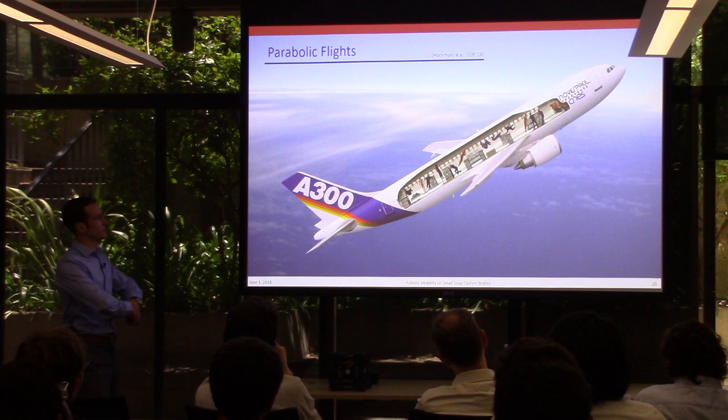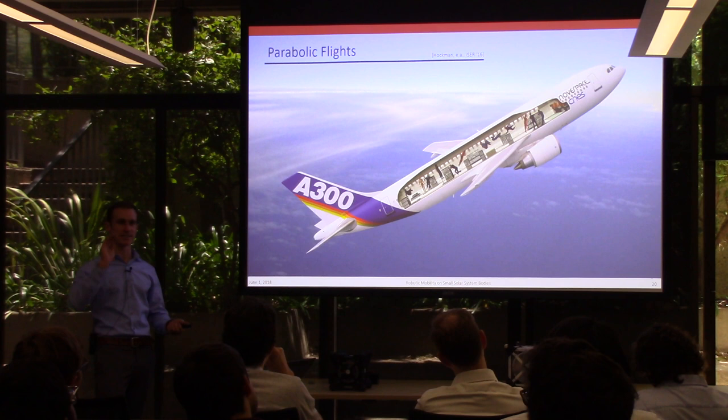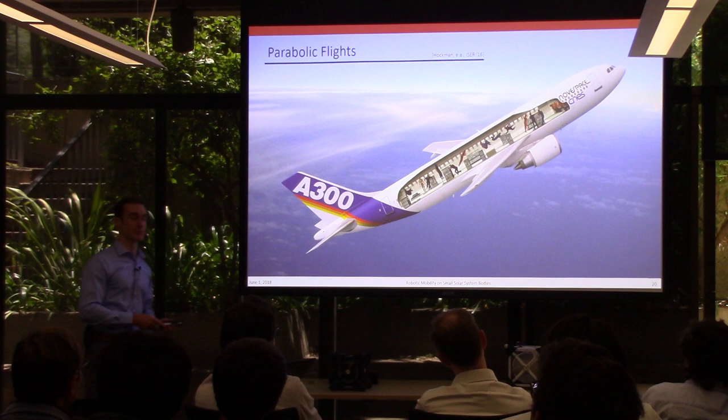Everyone has their own payload that's bolted to the floor of the aircraft. And as I said, you get about 20 seconds of reduced gravity, but then of course you have to make up for that and you get 20 seconds of 2 Gs. So you're constantly cycling between 0 Gs and 2 Gs. We did this 200 times. And so our goal was to test a single maneuver in each of these reduced gravity arcs.